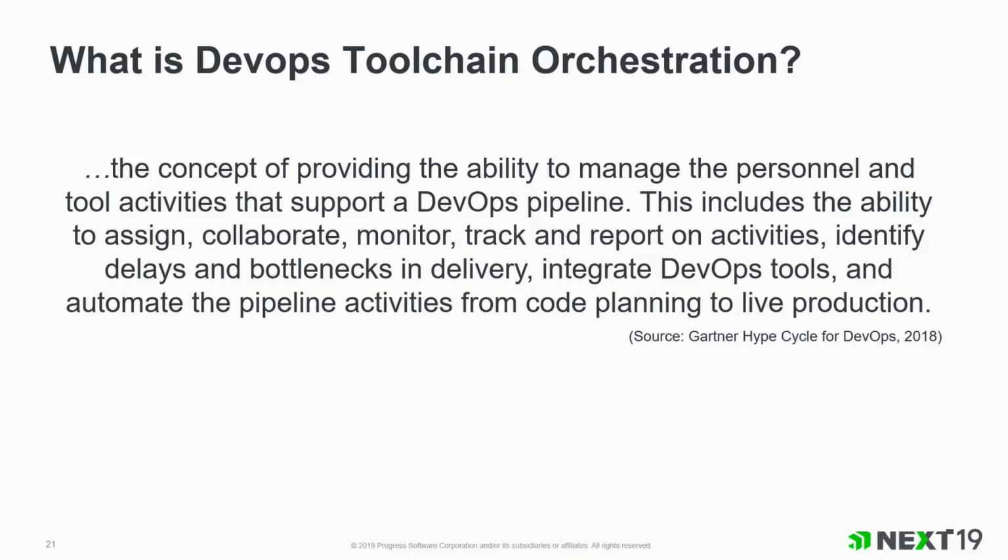So before I go too much further, I was surprised to discover that Gartner, well, to my detriment, I should have known this, actually recognizes the whole market segment they call DevOps toolchain orchestration. And this is exactly what we set out to do with the hub.